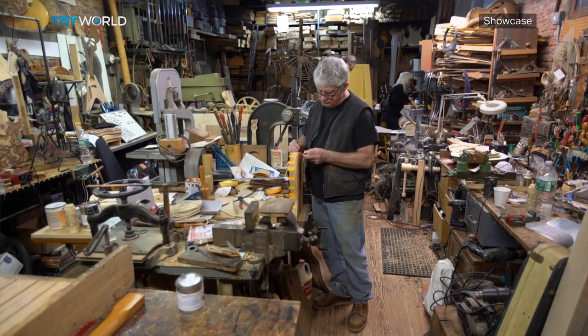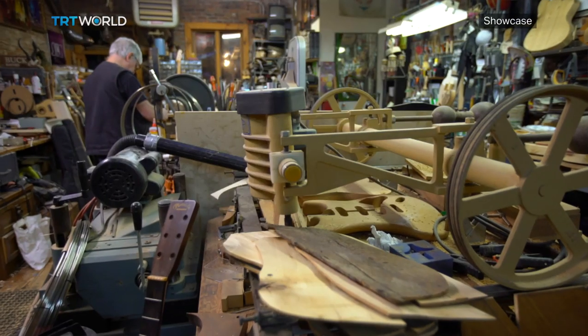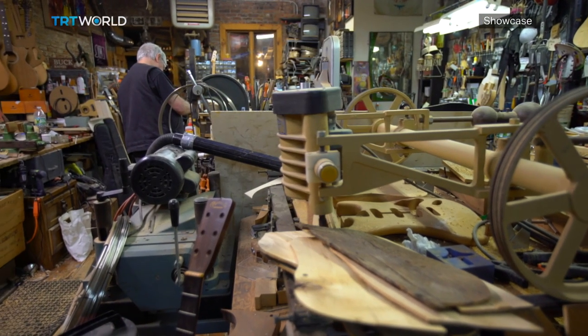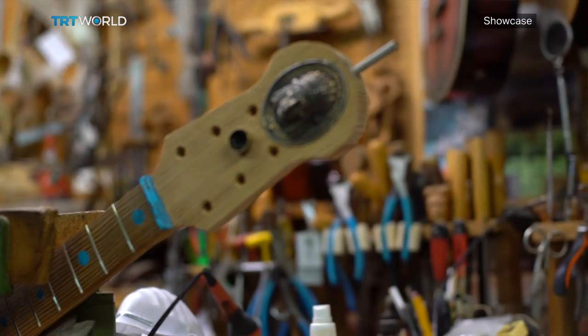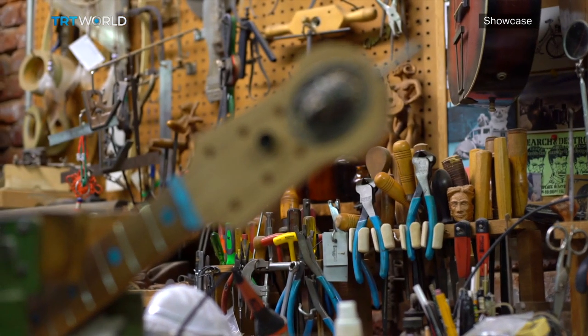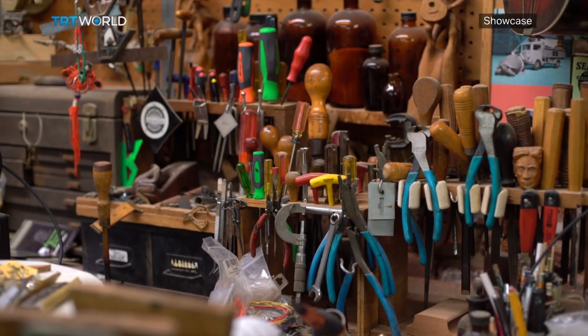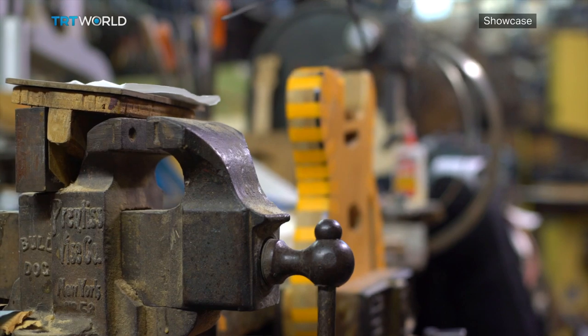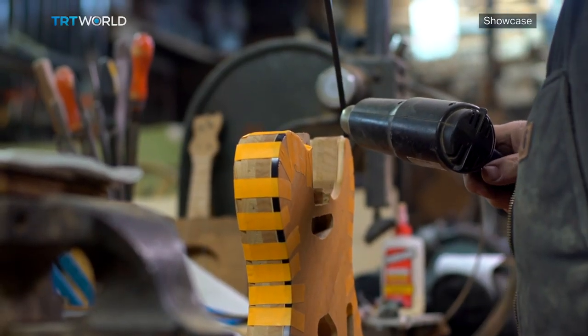I started making musical instruments as a way to help pay for my college tuition in the early 70s. I got most of my woodworking skills, I guess I inherited from my grandfather. He was a woodworker and he used to build altars for the church and things like that. When I went off to art school, I was going to major in sculpture and I needed some tools. So I asked him if he would give me some of his woodworking tools.